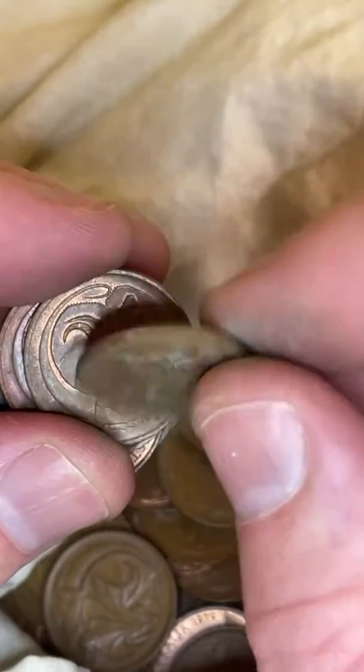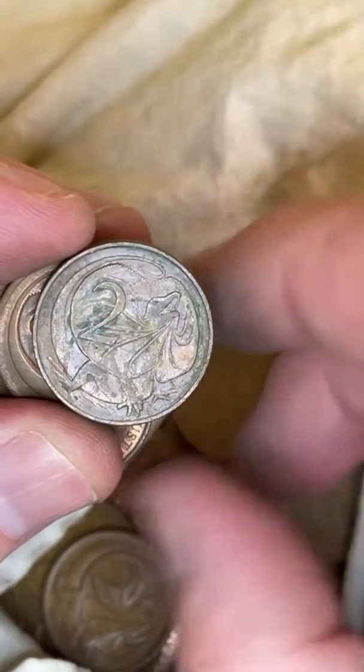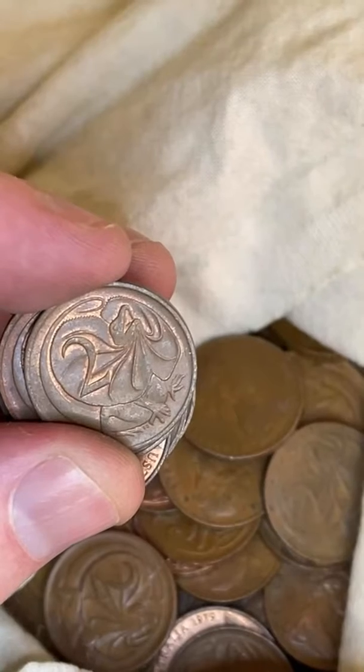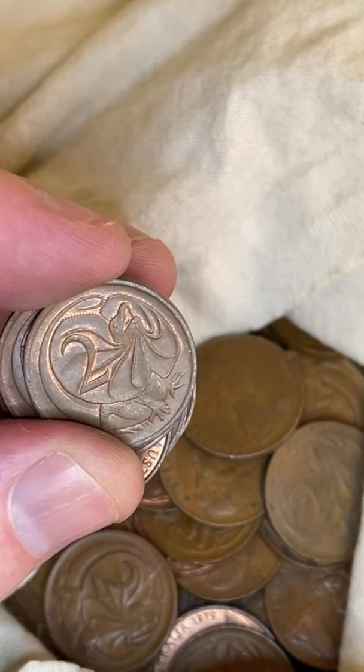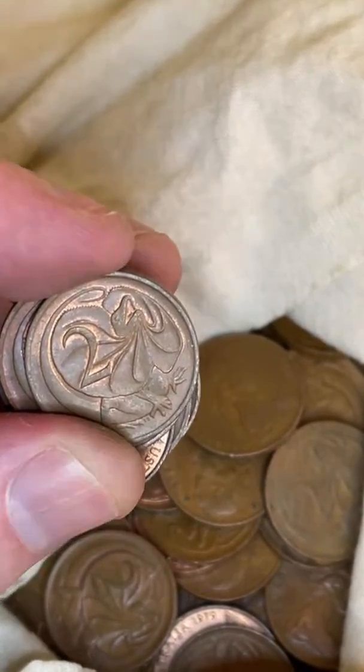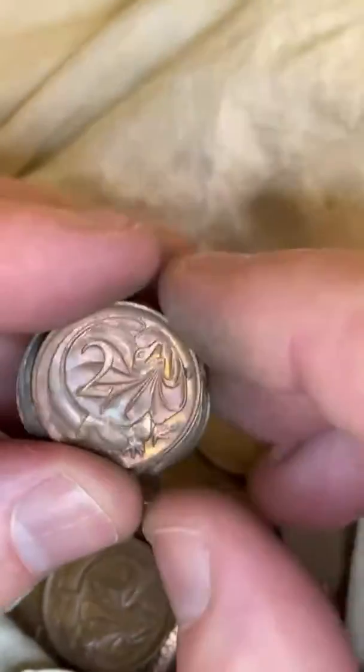Just checking this 66 for a missing SD. So down the bottom here, could be a slight marking. I'll put it under the... Oh, it's just the faintest SD on that one. So, yep, I won't. It's not a missing SD anyway.